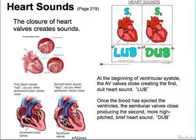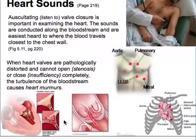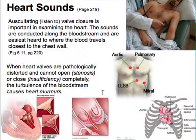Lub-dub, lub-dub. And then we can look at the heart sounds, we can listen to them in different parts of the chest because they refer sounds to different parts of the chest, the way they project the sounds.